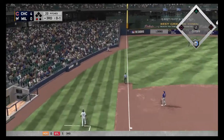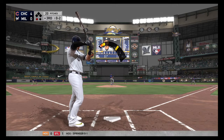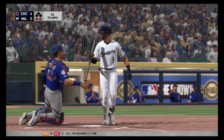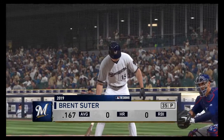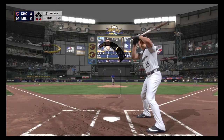Down the left field line and deep, and that will end up a foul ball. Breaking ball called, third strike as that catches the zone for out number 2. Next to hit will be the pitcher, Brent Suter. This guy's still looking at a 0 in the hit column.